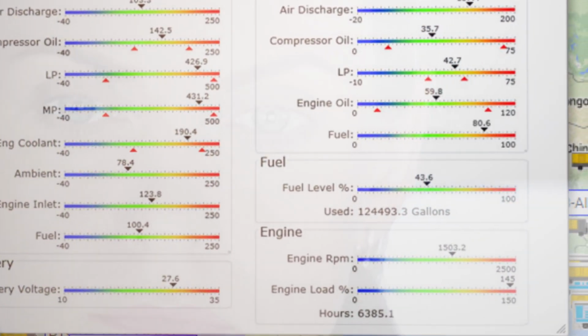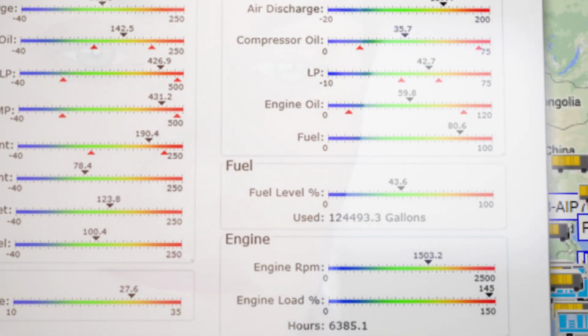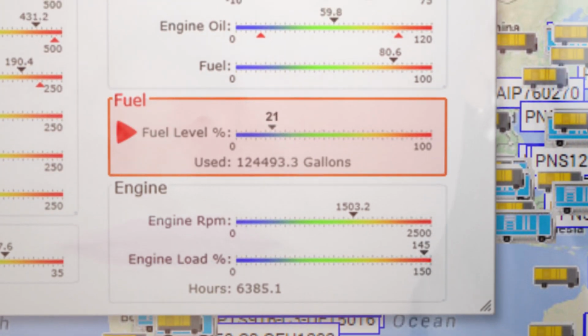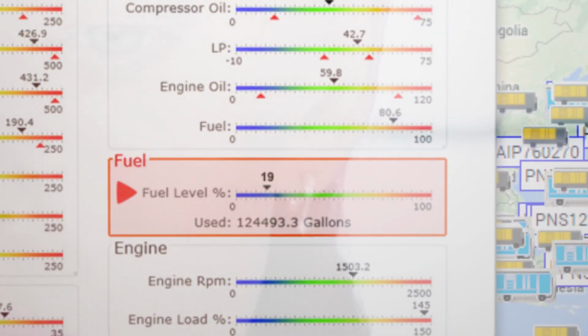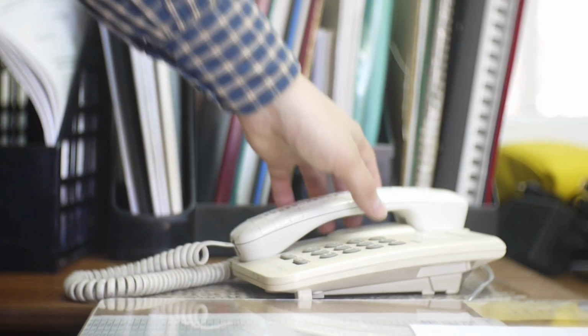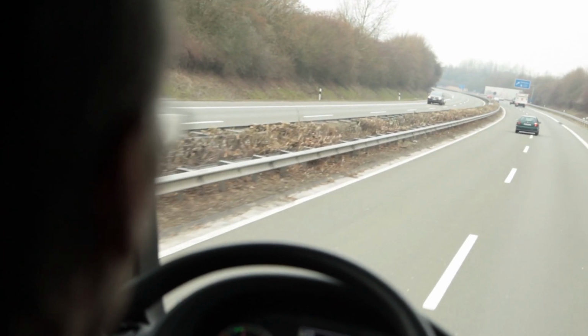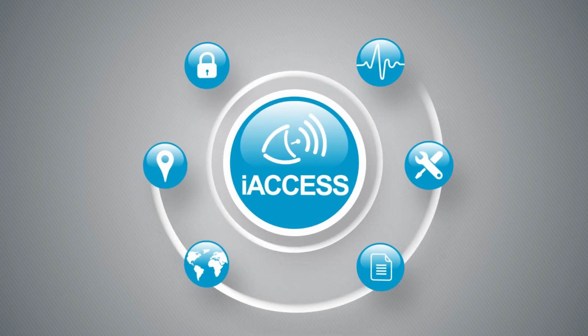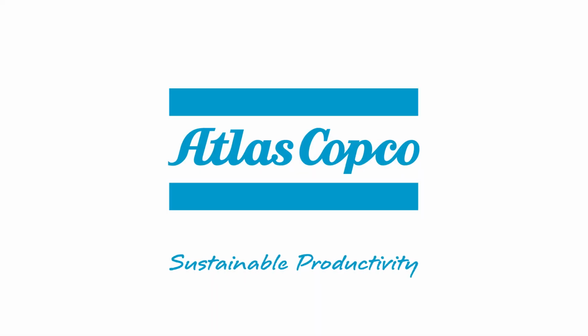iACCESS monitors and reports on multiple parameters, including main operating conditions of the units, temperatures, pressures, fuel, or engine. Whenever a monitored parameter moves outside of the specified range, an alert is generated, helping us to take immediate action. You can be confident that you can relax with us, because we know before you even notice. This is what we call sustainable productivity.